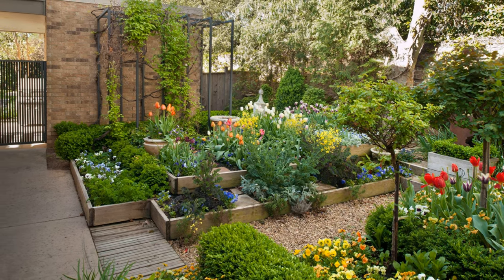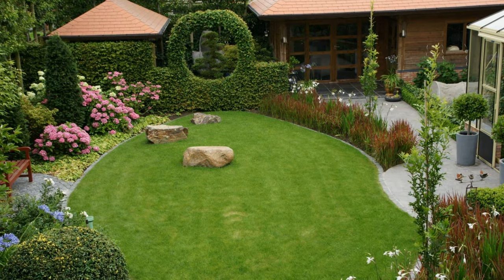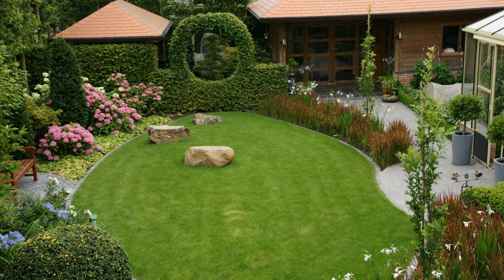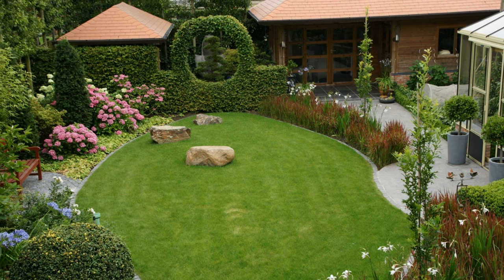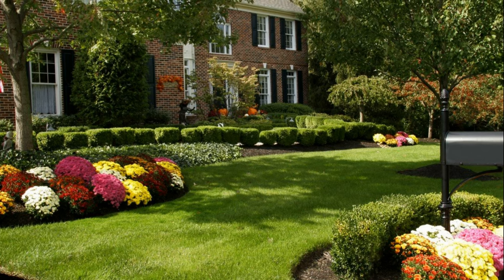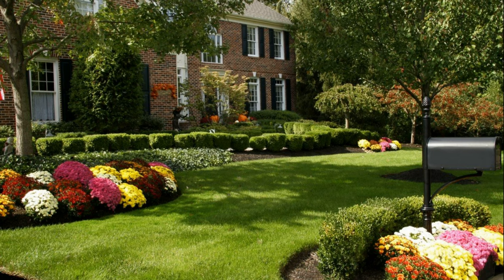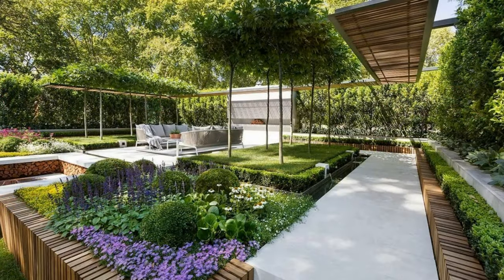In conclusion, landscaping is a creative and fulfilling endeavor that allows you to express your personal style and create a space that resonates with you. The best garden landscapes are those that make you feel at peace and connected with nature. They are a reflection of your personality and lifestyle.